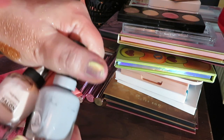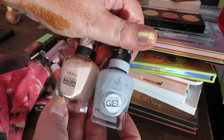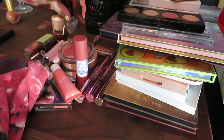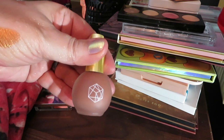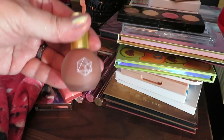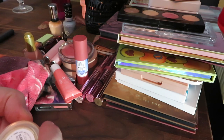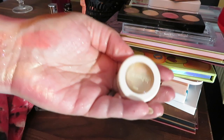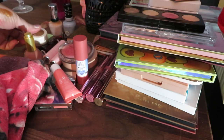These two nail polishes from Sally Hansen are very, very old. So I'm getting rid of those. This Venetian Rose from M Cosmetics is just a pain in the tuchus to use. I tried. I'm done trying. ColourPop Blanc de Blanc Jelly Mush Shadow. Okay, I can't open it. Anyway, the reason it's there is because it's dry. It's completely dried up, so it's gotta go.